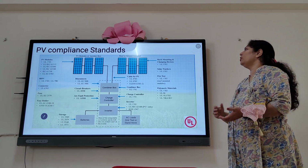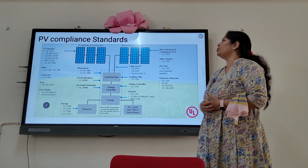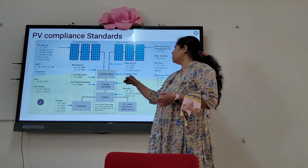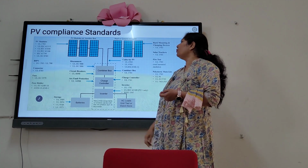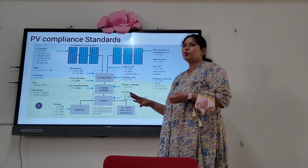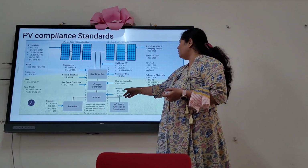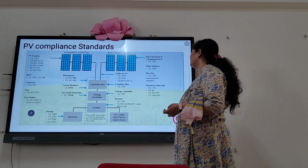As I was talking about the standards earlier, which came under reliability and compliance, these are all the standards which each product has to go through. If you have a combiner box, which is the ACDB and the DCDB, it has to go through its own set of standards. UL basically talks about all the protection standards. So a combiner box has to go through UL 1741, which certification gives all the protection, so surge protection or lightning protection, all that is included in the certification. Next is the charge controller and the inverter. You have UL 1741 so that it complies with all the grid codes and meets all the protection.